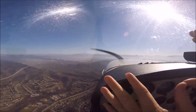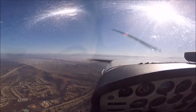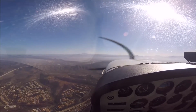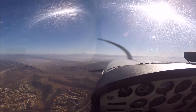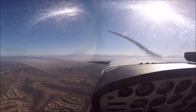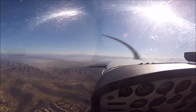Not touching. Airplane's literally flying itself. That's how clear the air is right now and how well she's trimmed. Airplanes love to be in whatever configuration you put them in. You gotta let them teach you. Alright, we're outside Montgomery airspace, so I'll go ahead and let everybody know I'm out here.